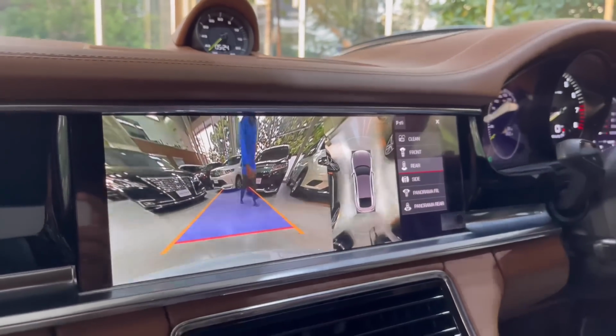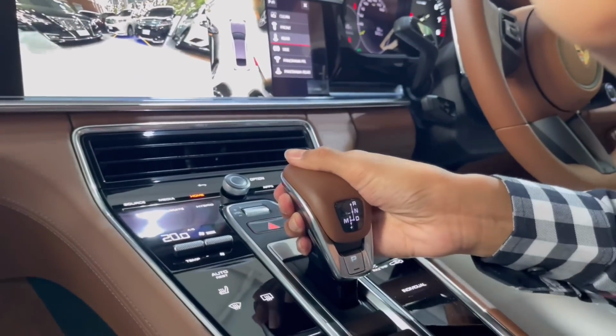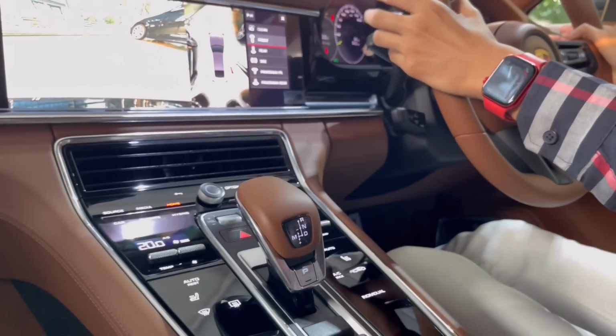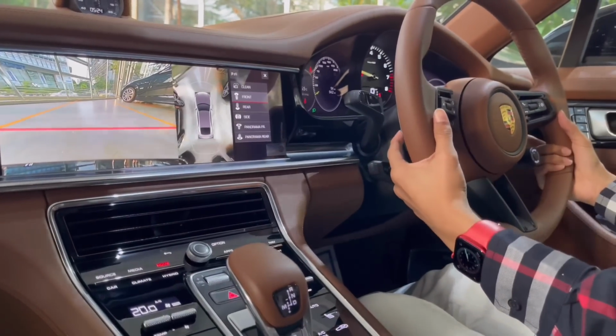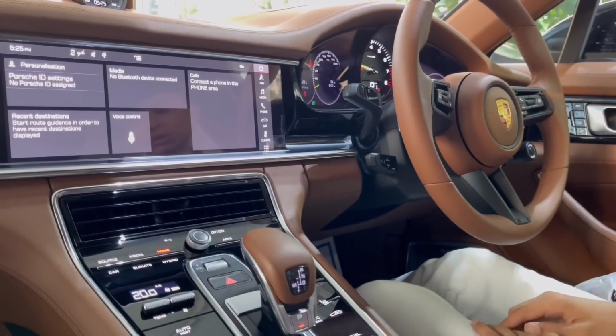And then for park, just press here, or for manual shifting, just tap, pull this, and then at drive, this side. And then if you just go on manual, it goes to the engine. And then if you want to put it on park, just tap here, the gear knob goes by itself.